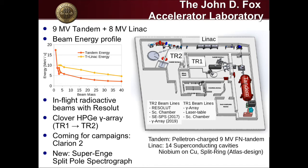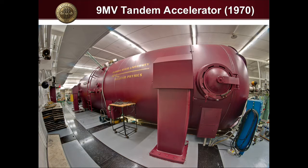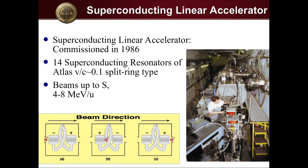Okay, pictures. Our tandem is painted in garnet. That's not a surprise. If you want to pick a color, you're always safe with the school colors. This is, of course, a machine from around 1970, but it's running very well. It has many new components in it. The superconducting LINAC is technology that was adapted from the development at Argonne National Lab of the ATLAS facility, and that has 14 superconducting split ring resonators. And that, as I said, essentially doubles the available beam energies.